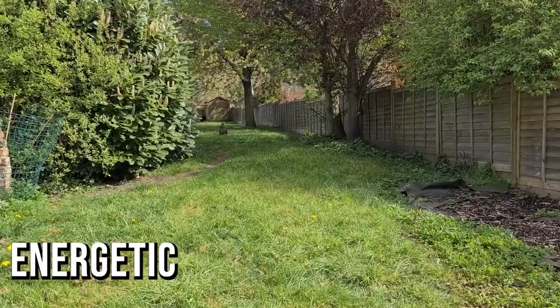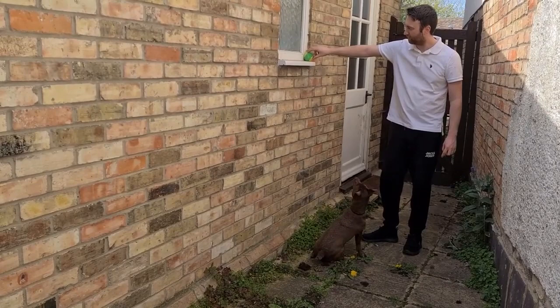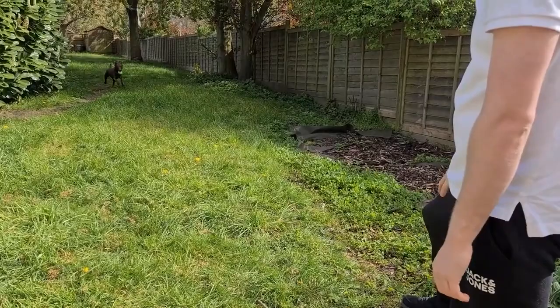So they are a very energetic breed. They can jump particularly high. So we've got, is that a 4-foot fence? Yeah. And we've had a few close calls with Millie trying to get over there. So a 6-foot fence would be the best idea, definitely.